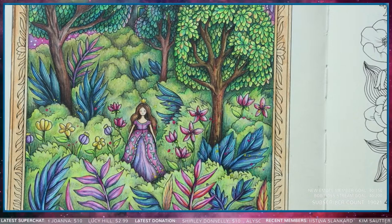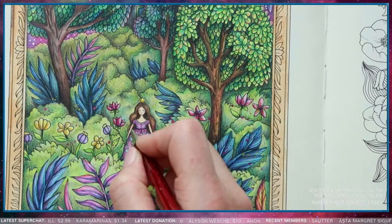Let's see. Here, a little bit of pink on her dress. In her hair. All right, let's get some white.